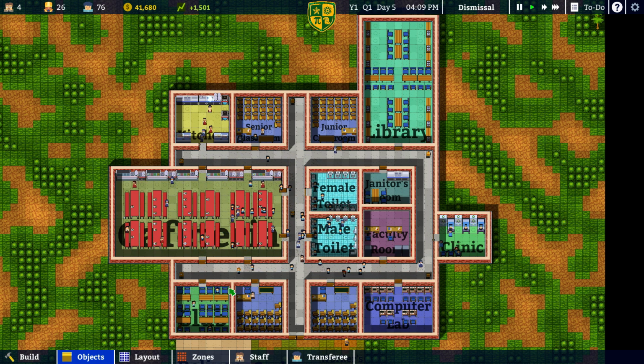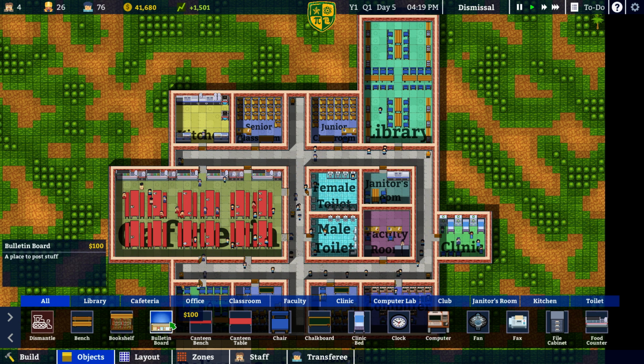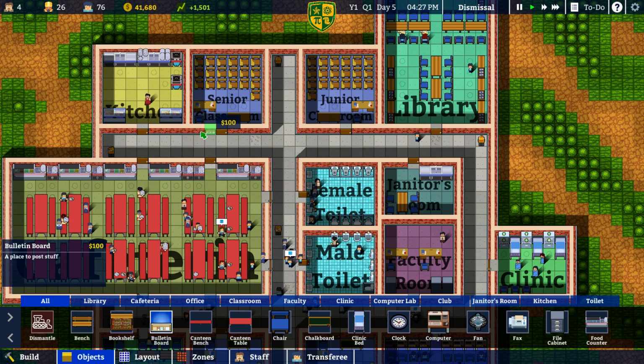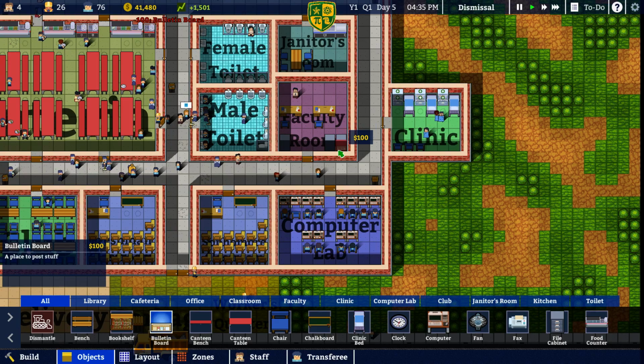So what was I going to do? Yes, one thing that many people have requested is maybe putting in some decoration because they think our entire school looks depressing and glum, which fits in with most of the stuff that I do. But we can put in some decorations and maybe make it look a little nicer, like a bulletin board. Who doesn't like a nice little bulletin board everywhere? It's the same bulletin board, I think, from Hospitalize. So we're going to put that up there, and we'll put it in some of the other places.